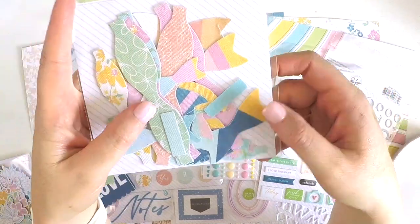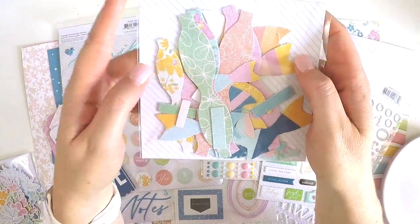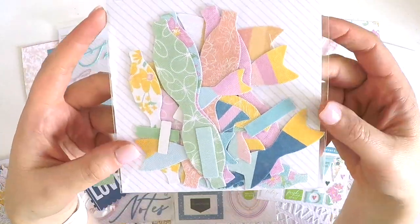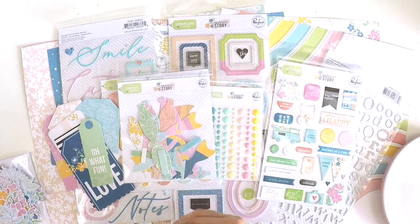They're fabric, so once again you get that added different texture on your layout, which really helps your layouts come to life, and that is a super cute little set. So I can't wait to use those on a page, and I'll show you guys.